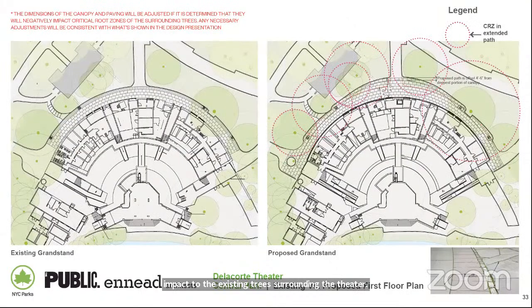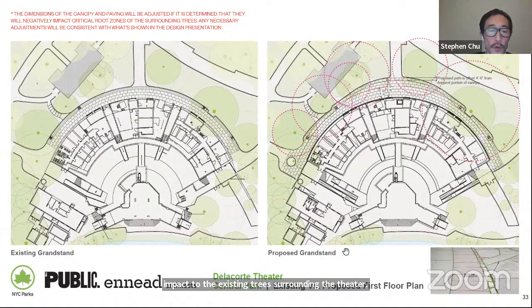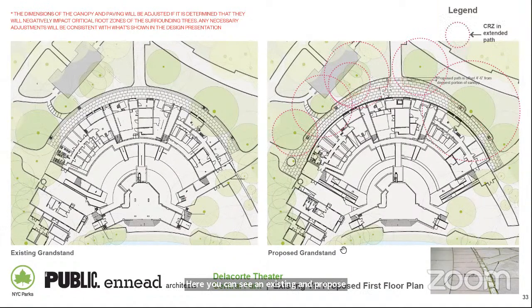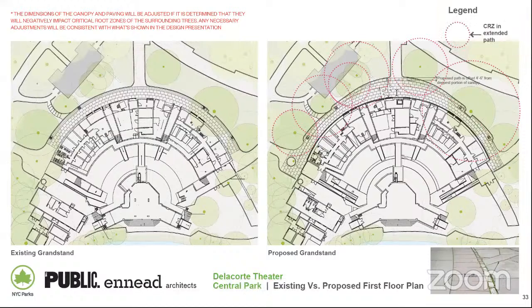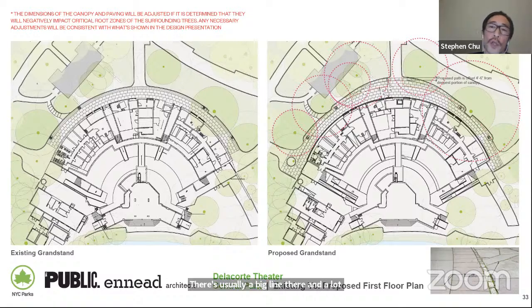Okay. Here you can see an existing and proposed ground floor plan. What we're proposing is to increase the pathway 10 feet at the center access to the theater. That's the main approach to the box office. There's usually a big line there and a lot of folks trying to turn house right and left. This gives more room for accessibility as well as wayfinding staff to assist the patrons arriving.